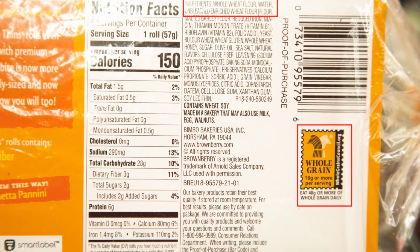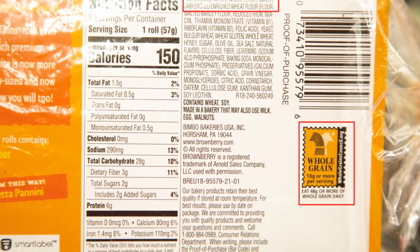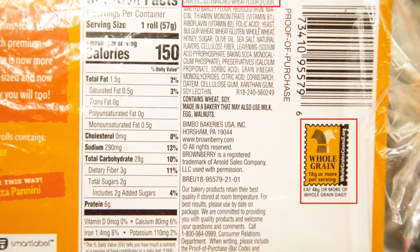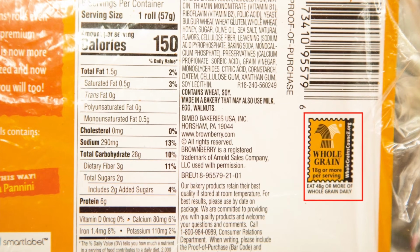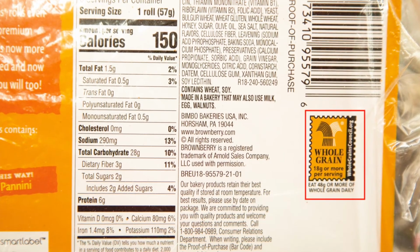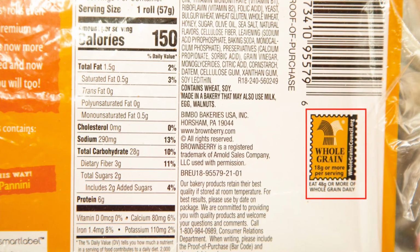That changes from product to product, but it is important to know that the recommendation for whole grains each day is eating 48 grams. So this option shows you that it provides 18 grams per serving and is a good way to help you meet your daily intake.